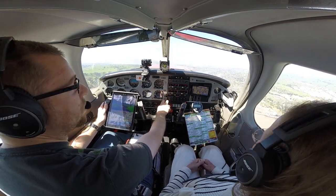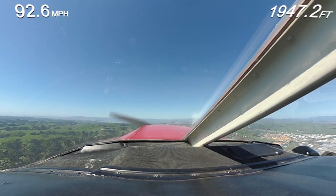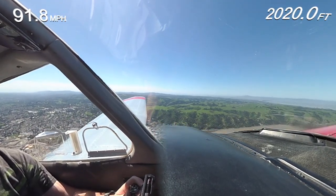Yeah. 9559 Delta, long clear, how many? Long clear, 59 Delta. 59 Delta, you're still clear to land runway 32 right. Runway 32 right, clear to land, 59 Delta.